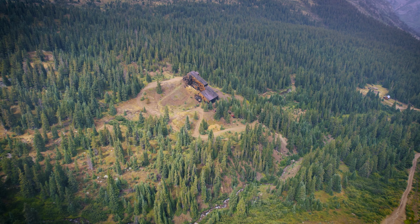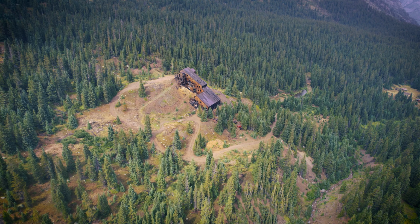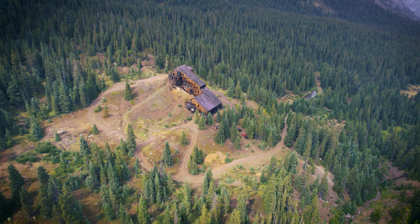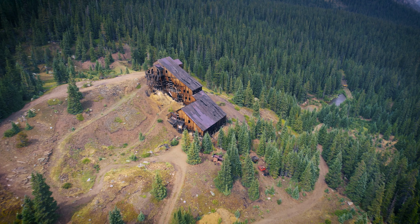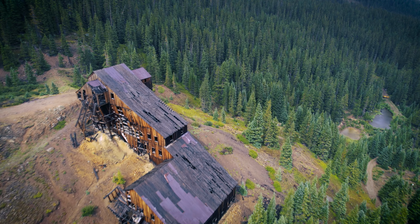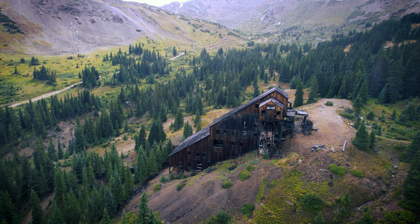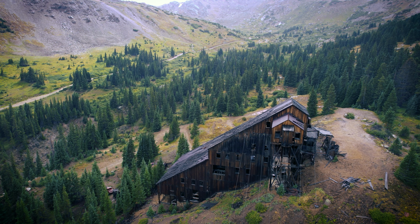I'm kind of disappointed that we didn't get to drive our trucks up to the mill, but I threw up my drone anyways and got some amazing footage. This thing is spectacular. I just love how it's on the side of this hill like that. I don't know what the purpose of that is or why they would build it like that, but it's just really cool, and honestly, I don't know how it's lasted so long.